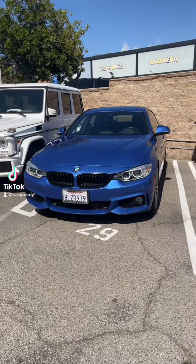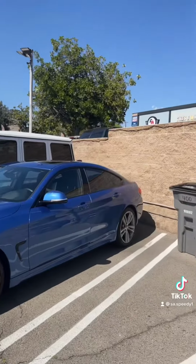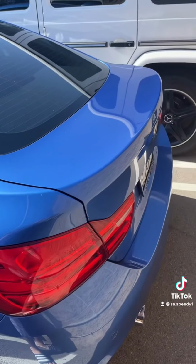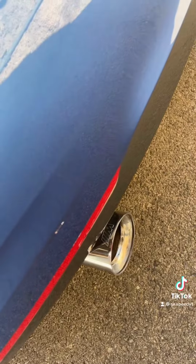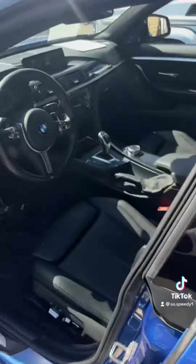Here I have my new BMW 435i 2016. Here's the side profile. 19-inch M Sport wheels with an M logo. Here's the rear. M Sport exhaust. Here are the rear seats. Well, now let's check out the front, shall we?